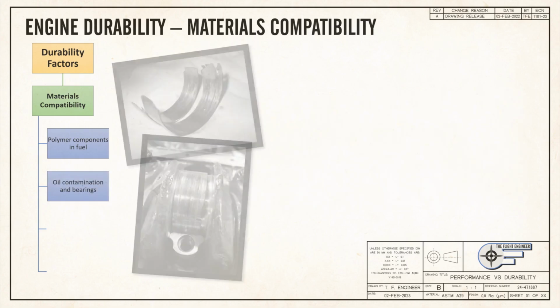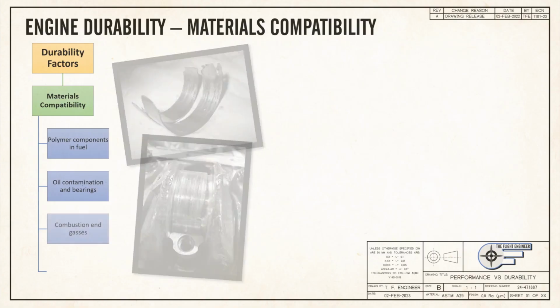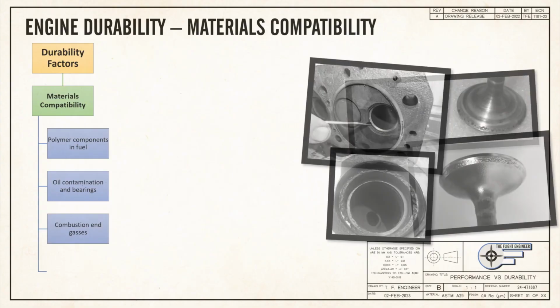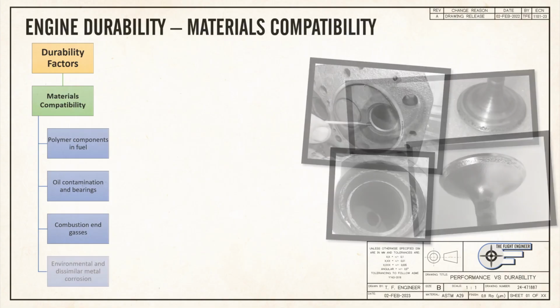These leach into lubricating oil and can become corrosive to the engine's soft metal bearings. In some cases, the compounds in the exhaust itself can chemically attack metal components, like valves along with their seats or guides. This typically occurs only at high-temperature regions around the exhaust port. Finally, there's rust, the chemical process that almost everyone is familiar with.